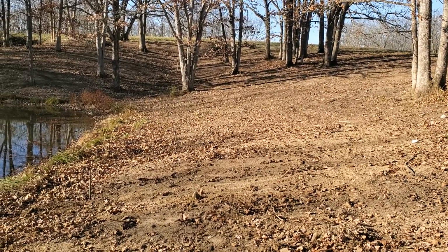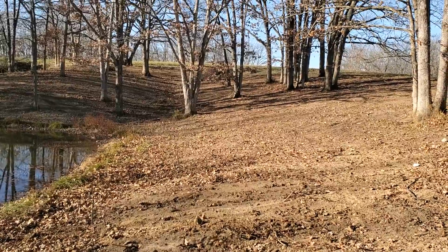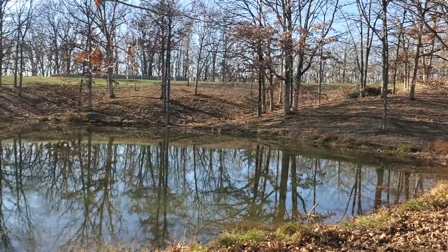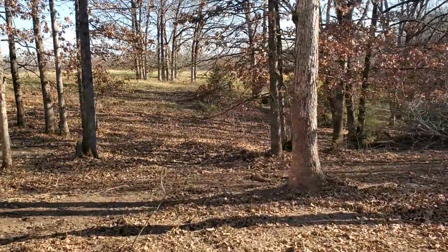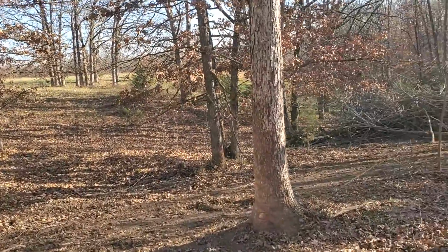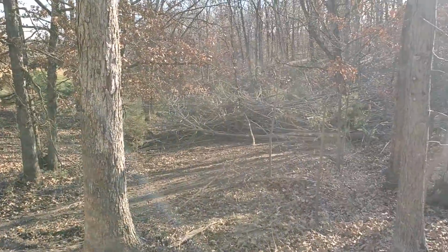We got snow coming on Thursday, they say, and this is Tuesday. Anyway, Johnny's taking all this brush, and that skid steer, boy, it is quick. He's got a heck of a rabbit habitat started down in here.